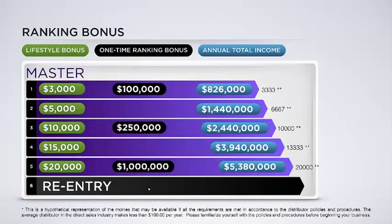So from there, we're going to go to the last level, which of course we call the master level. And you can see that the master level starts paying out significant monthly bonuses of $3,000, $5,000, $10,000, $15,000, and $20,000 for volume. And of course, the one-time bonuses become incredibly exciting, where when you get to master level 5, you've got yourself a $1 million one-time check for achieving that level.